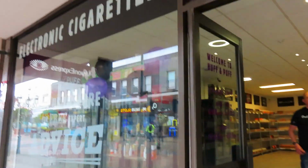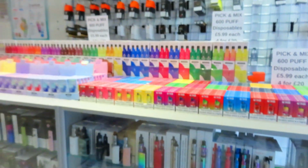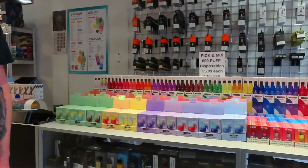So the new Huff and Puff on Market Street's now open, and this gentleman's going to tell us all about it. Hi there, welcome to Huff and Puff in Crewe. This is the 10th shop in the Huff and Puff business. We're situated all around Cheshire, Derbyshire, Staffordshire and now down in the West Midlands. We are an official stockist of Innokin, Aspire and Aspire. As you can see, we have beginner kits, such as pen kits for your starters or intermediate smokers. We can progress then onto pod kits, and we do also cater for the sub-ohm users in the town.